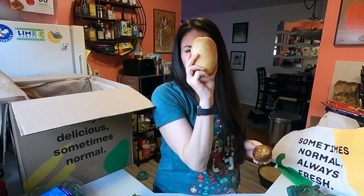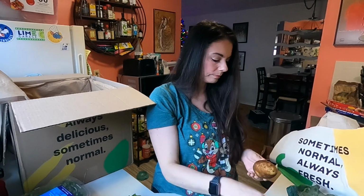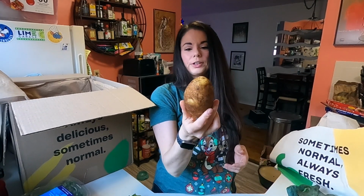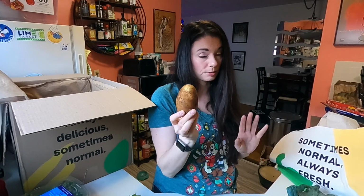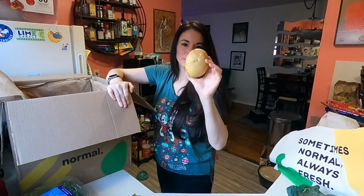Another Yukon Gold, and this one is just large, not misshapen, but it's very large. It's about half the size of my face. A russet potato, which is very dirty and needs badly to be washed, so I'll do that when we're done here. Another Yukon Gold potato is also very large, but not misshapen.